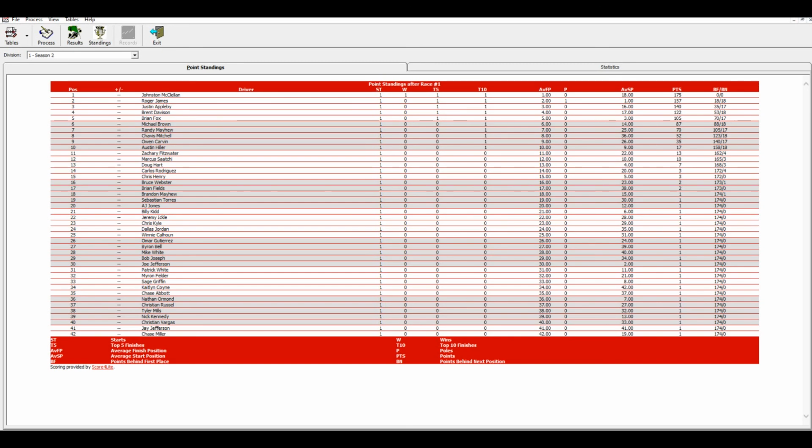Rest of your point standings. We will next see you for round number 2 at the Charlotte Speedway. And until then, keep the hammer down and we'll see you at the track.